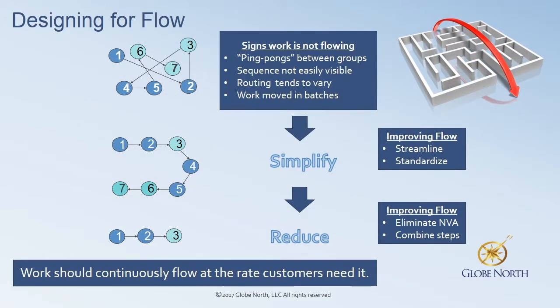When you capture an existing process, the current state view, you often find that work ping-pongs between groups, and it's hard to figure out exactly what the order of operations is. It may vary. On one day, work goes this way, on another day, it goes that way. Or one particular employee thinks that it's always important to do this, but the other two say, no, we really don't do that all the time. And work is sometimes just stacked up in batches, and those batches wait until someone remembers to go pick them up off of someone else's desk or desktop and move them. The picture on the top left of workflow in this illustration shows the complexity that we often see in our workplaces. And my guess is, if you think about work in your organization, it's probably a lot more complex than just even that picture would suggest.